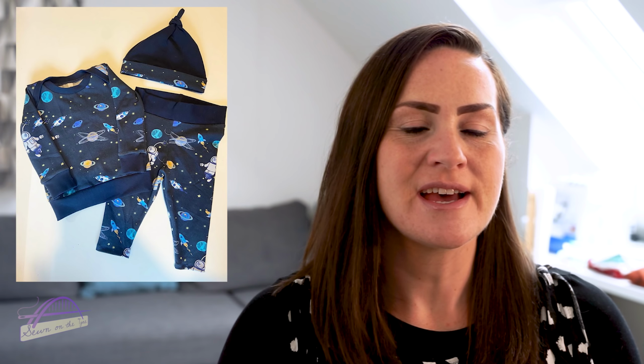They're made in a gorgeous space print cotton jersey, then with just a navy coordinating cotton jersey. And I really love these patterns, they're great, and the fact that they're free is fantastic. I actually printed out these patterns for my mum as well, so she's been busy making some more outfits for our baby too, which is really lovely.